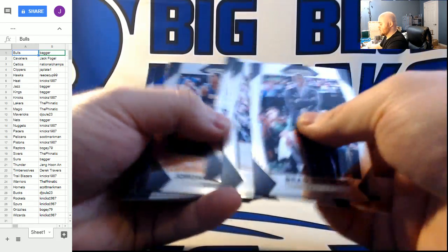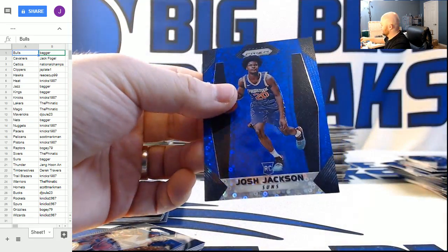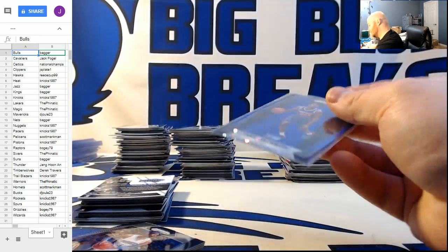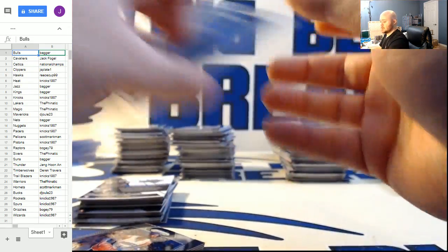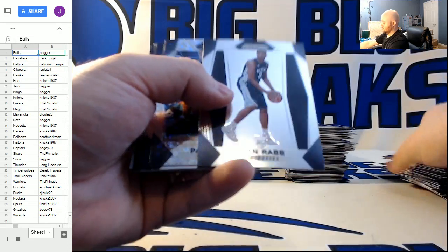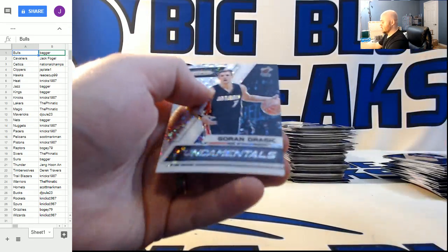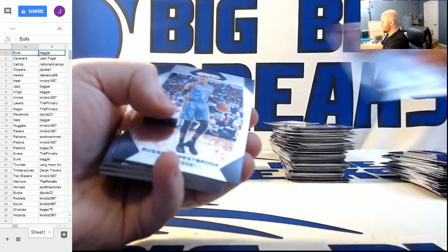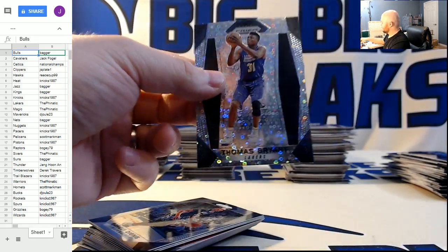Marvin Williams for the Hornets. Blue, Josh Jackson for the Suns, numbered to 175. Nice hit again for Ben and the Suns. Two Josh Jackson color prisms in this half case. Silver Pau Gasol for the Spurs. Silver Fundamentals, Goran Dragic for the Miami Heat. Silver Thomas Bryant, rookie for the Lakers.